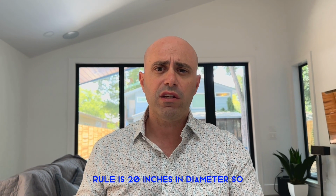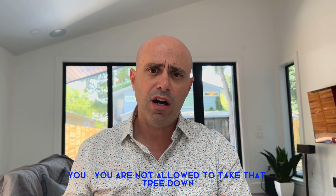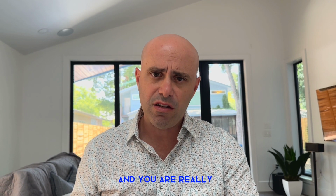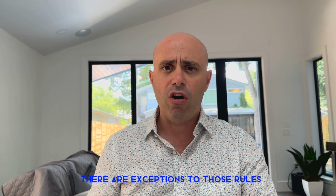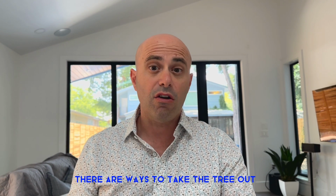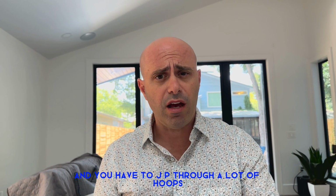The rule is 20 inches in diameter. So if you find a tree that is over 20 inches in diameter, you are not allowed to take that tree down, and you're generally not allowed to build close to it. You cannot build within the critical root zone. There are exceptions to those rules. There are waivers you can get. There are ways to take the tree out, but a lot of those things are expensive, and you have to jump through a lot of hoops.